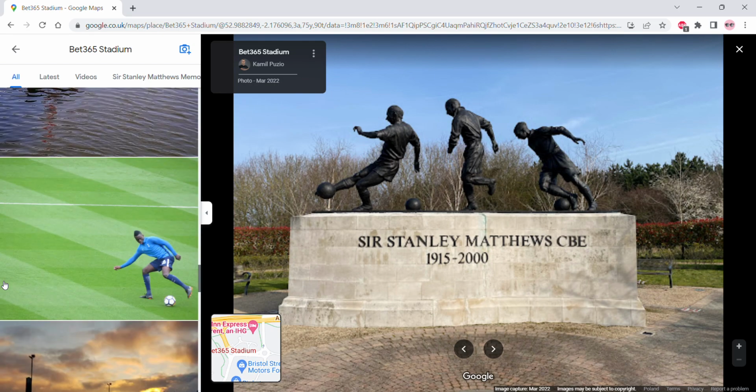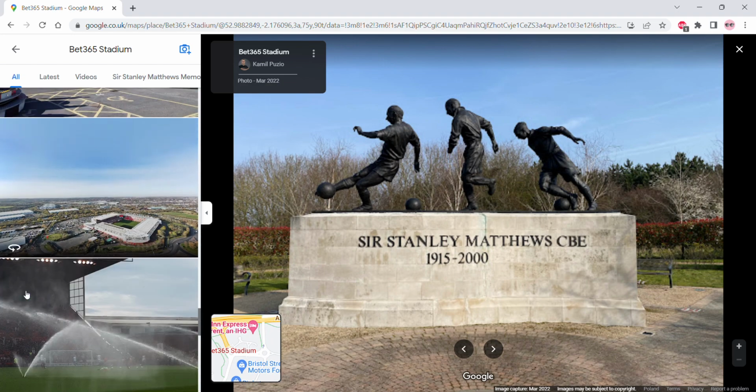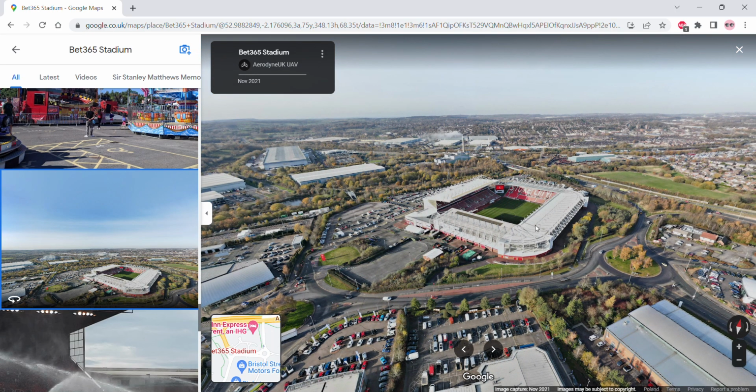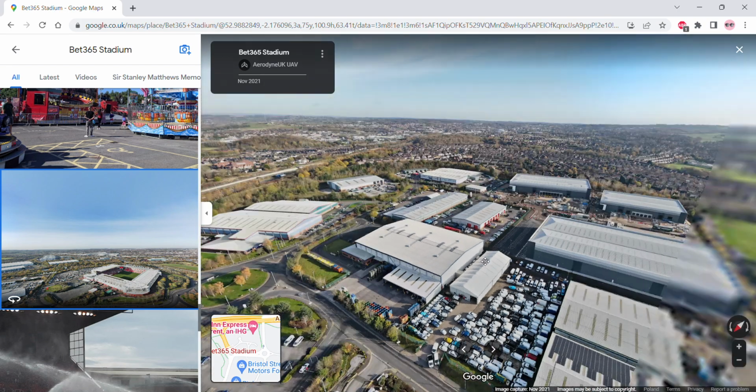One of the most famous players for Stoke City was Stanley Matthews. He was very popular, and I think he's probably the best player to come out of Stoke City. So that's the grounds from the aerial view.